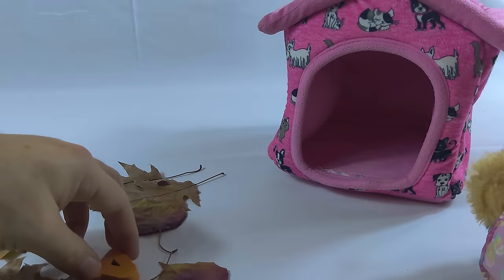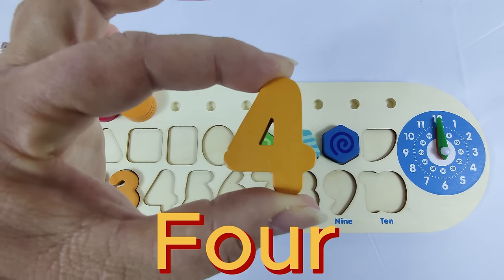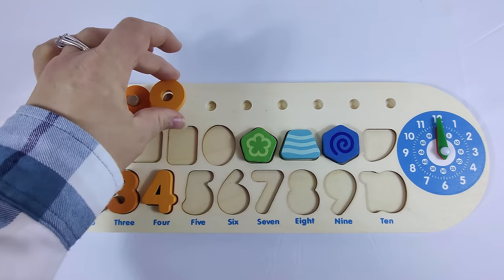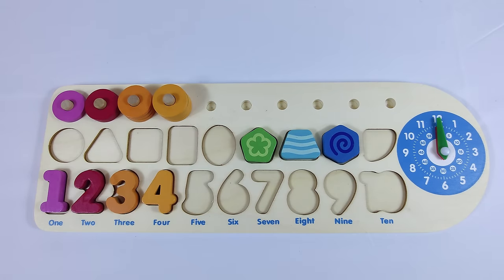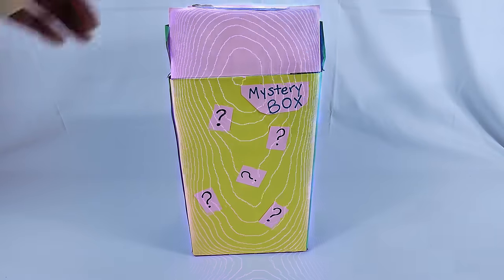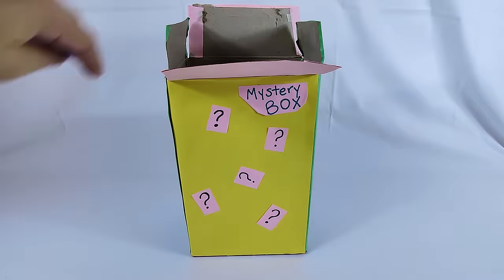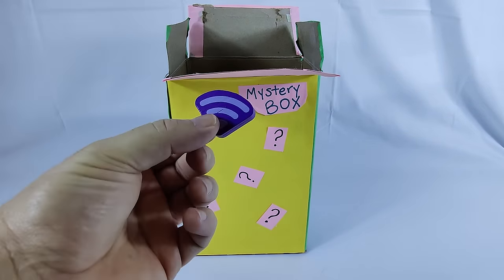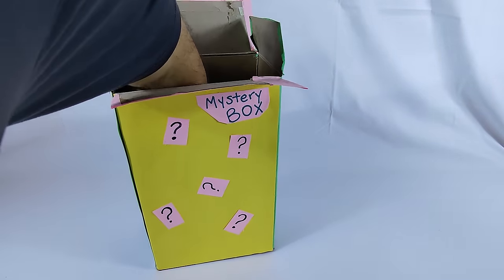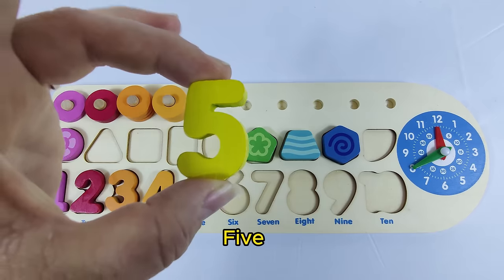Do you think there are any more puzzle pieces? You found the number 4. It's a mystery box. What's in here? It's the shape of a cone. That's not a number. Oh, there's the number 5.